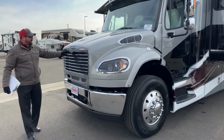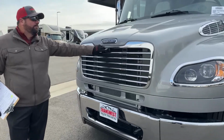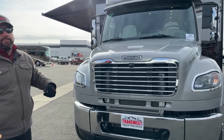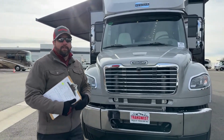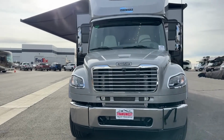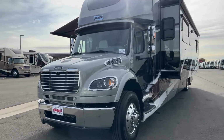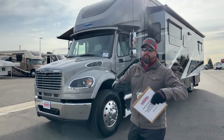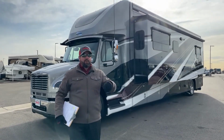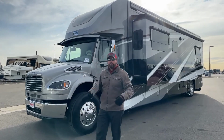Something I want to point out right here in the very front, we've got a camera. This particular coach was ordered with the optional 360 OmniView. What is that? That gives you kind of a bird's eye view. They take this camera and another camera on the side of the coach, one on the rear, and stitch those camera views together. It gives you a rooftop view, almost like you've got a drone overhead looking down at the coach on your monitor inside the coach.